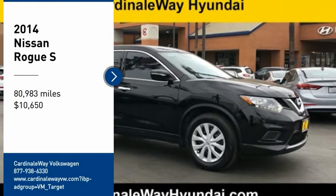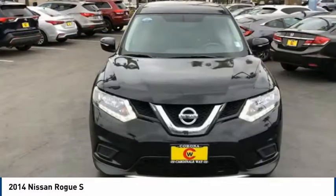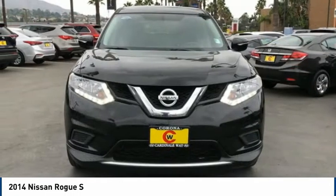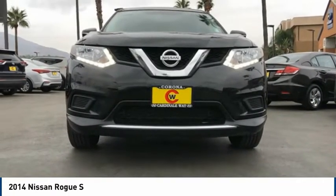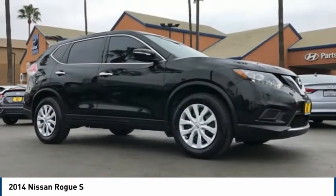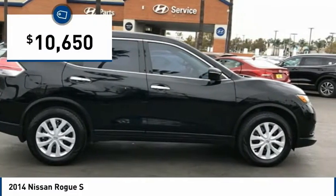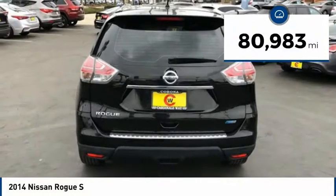Stop by and take a look at the 2014 Rogue. The stylish Rogue gets 27 miles per gallon and still boasts nearly 58 cubic feet of cargo space. With a 5-star side impact safety rating and confident handling, the Rogue is more than you expect and everything you deserve, and is priced below $15,000.